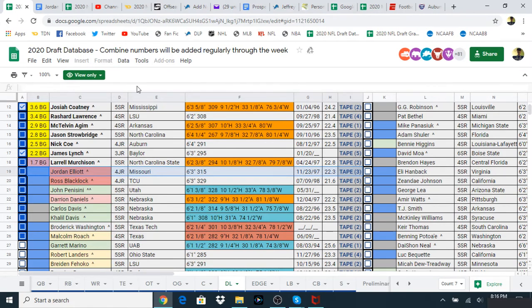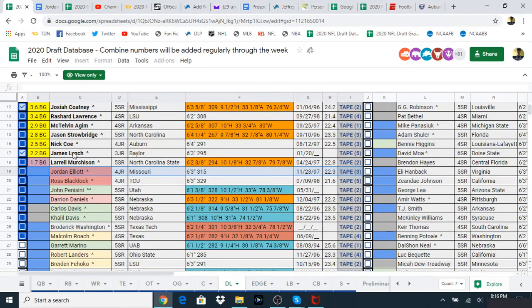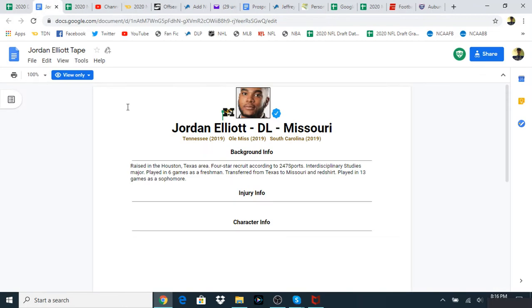Have you seen any Jordan Elliott tape yet? I have not. Any concerns about his measurables? No, measurables are good for DT, I think. So there's a little bit of background. Don't have any industry info or character info, which is fine. But we'll definitely be looking further into that if he goes to the Lions in April.